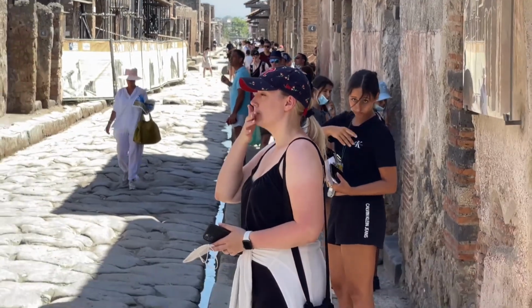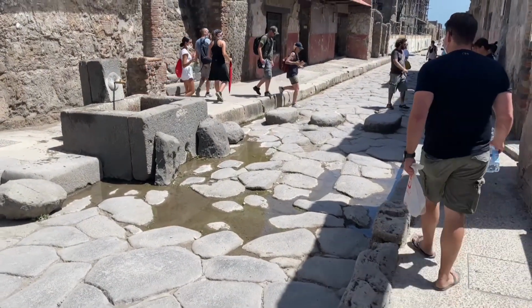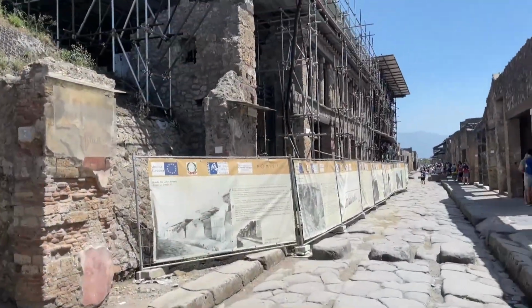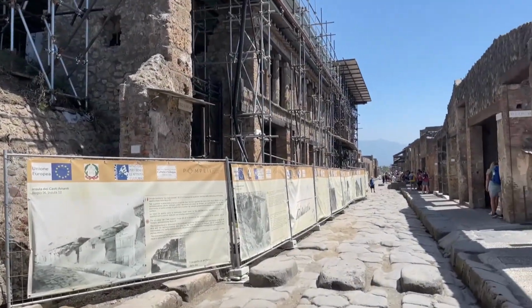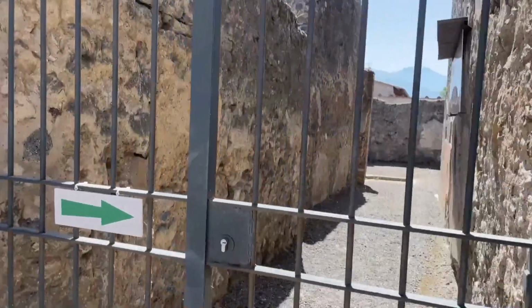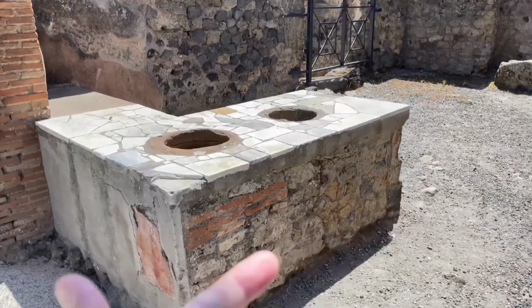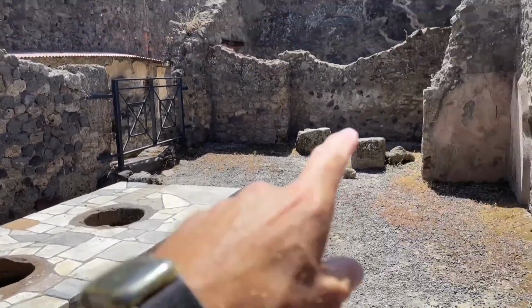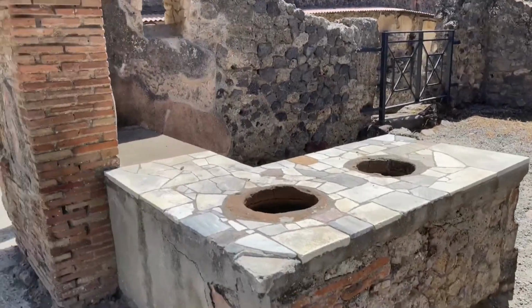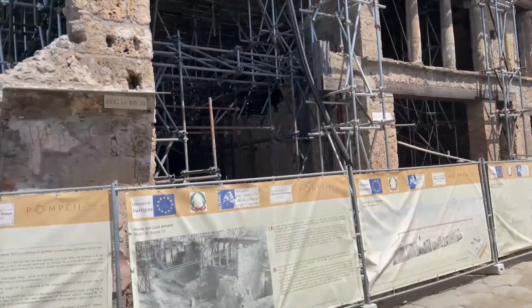Everybody's in the shade. I think that's funny. Okay, bye everybody. Okay, so they've been working on this one for a long time. And these are all businesses. Just like it has a shop name, if you could make it out, and then it would have a business. And then they'd probably have a house behind here or whatever. But this place, look at the columns and everything else.